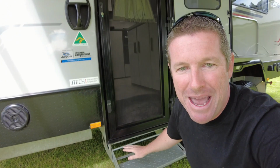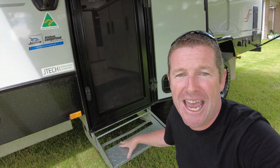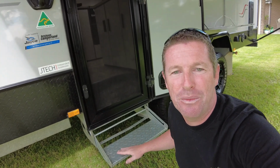One comment I do make about the Outback models is that on the Caravans you only have this single step that comes down. That's much easier to fold out. However, there's quite a big step to the ground, so we might look to getting a little portable step that will go in front of this.